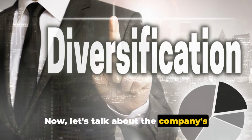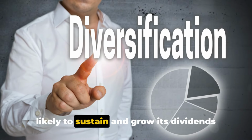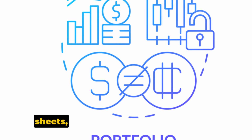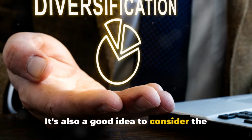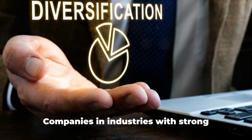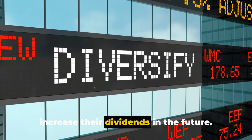Now let's talk about the company's financial health. A financially healthy company is more likely to sustain and grow its dividends over time. Look for companies with strong balance sheets, steady cash flows, and a history of profitability. It's also a good idea to consider the company's growth prospects. Companies in industries with strong growth potential are more likely to increase their dividends in the future.